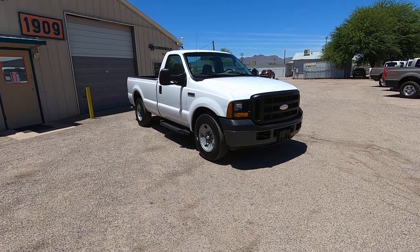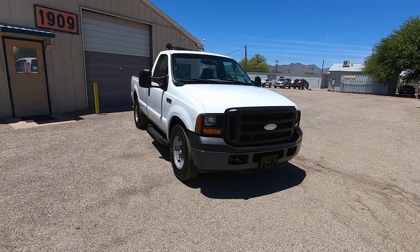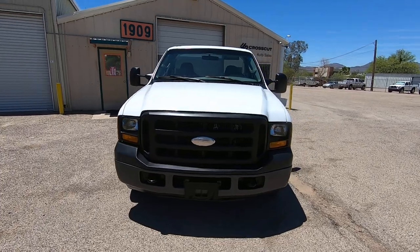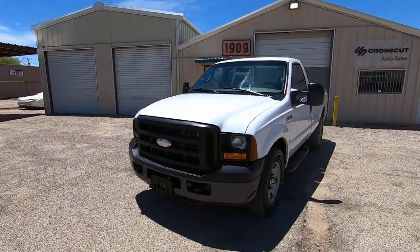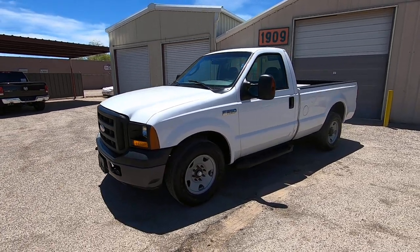We're selling a 2006 F250, obviously a regular cab. It's a 5.4 liter gas V8. It's two-wheel drive. It's an XLT, which is nice, so it'll have windows and locks, the whole bit. Power windows and locks. Air conditioning, automatic.